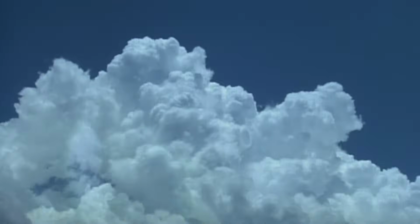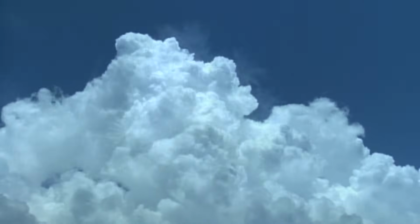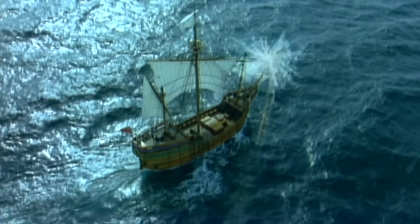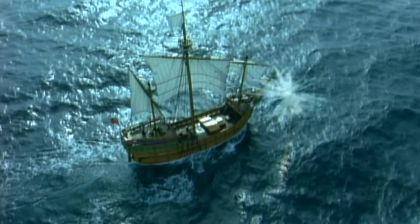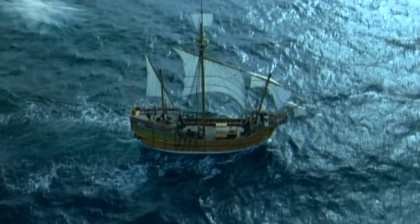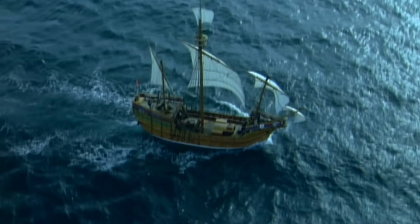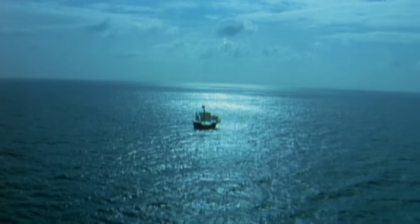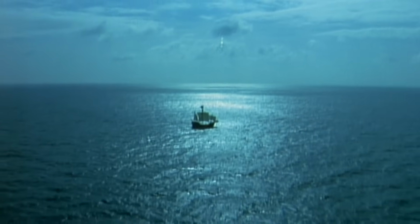Without the breath of the wind and the flow of water, the planet would be unrecognizable. There'd be no life on planet Earth. Perhaps a better name for our home world would be Planet Water.